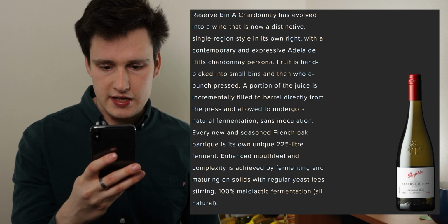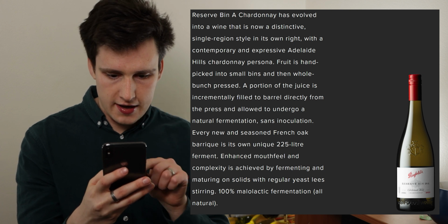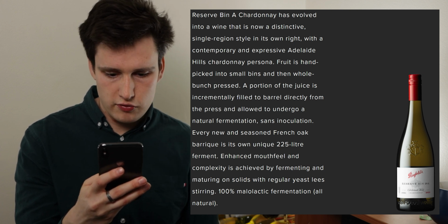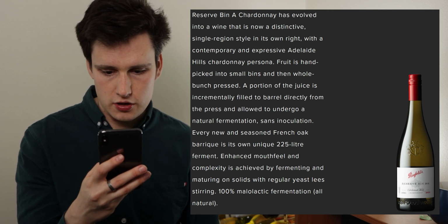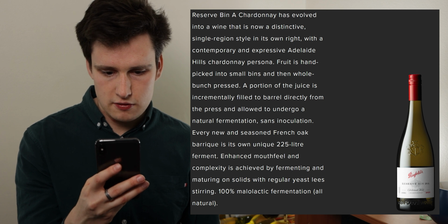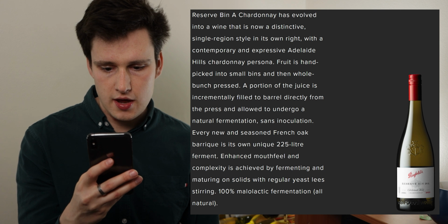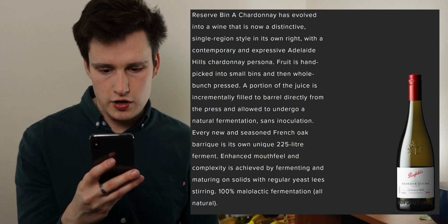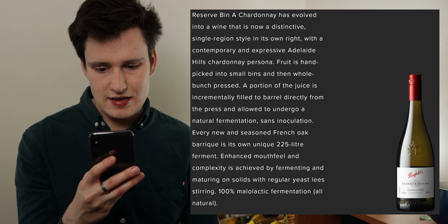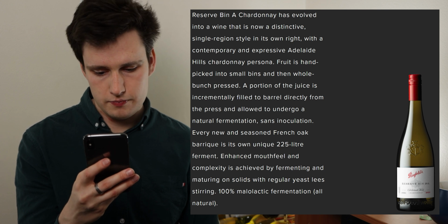Fruit is hand-picked into small bins and then whole bunch pressed. A portion of the juice is incrementally filled to barrel directly from the press and allowed to undergo a natural fermentation, sans inoculation. Every new and seasoned French oak barrique is its own unique 225-litre ferment. Enhanced mouthfeel and complexity is achieved by fermenting and maturing on solids with regular yeast lees stirring. 100% malolactic fermentation, which is all natural.